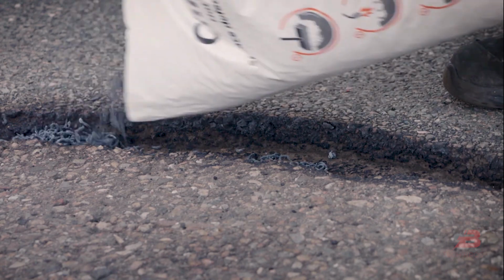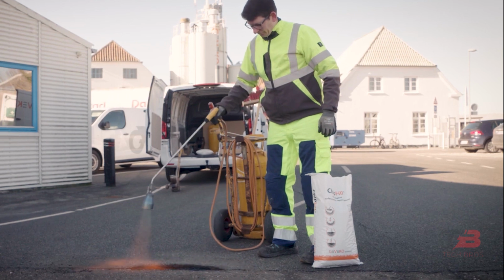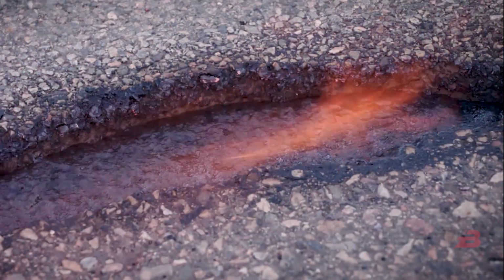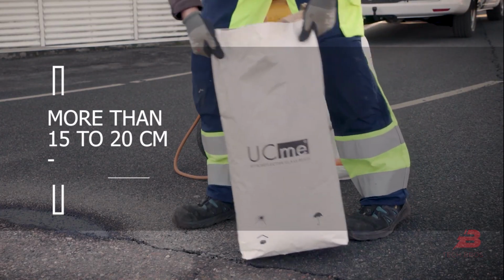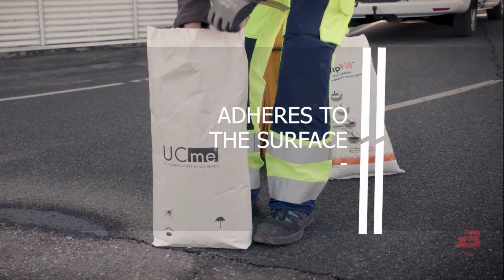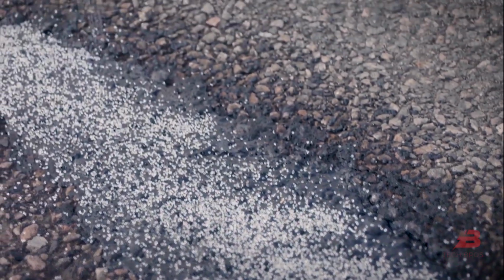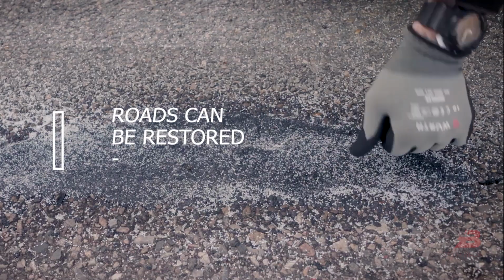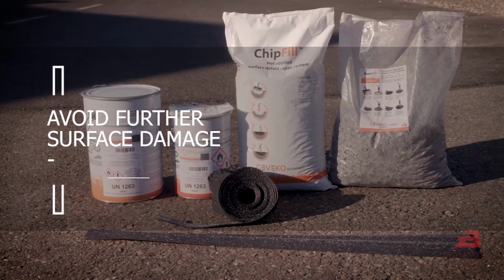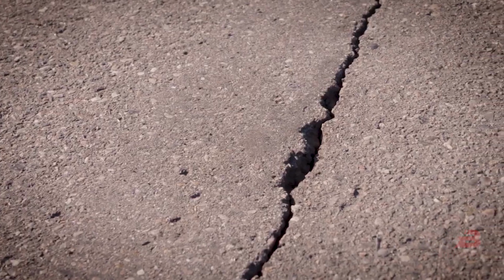The Chipfill thermoplastic is then heated with a gas torch to optimally fill the crack or hole before melting with the bitumen. This procedure is suitable if the diameter or width of the damage is no more than 15 to 20 centimeters. Thermoplastic adheres to the surface significantly better than typical cold repair materials. It should be emphasized that roads can be restored and that the restoration process takes only 20 minutes, which is sufficient to avoid further surface damage. This eliminates the need for bulky and complicated road equipment year-round.